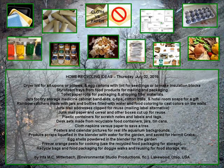Also, cloth napkins versus paper napkins. You can cut up old clothing to make cloth napkins if you hadn't thought of that, and that'll save a tree here and there. If they're small, they're easy to throw in the laundry, and they make good coasters also. You can cut some of the fabrics out and make coasters, and that'll save a tree.